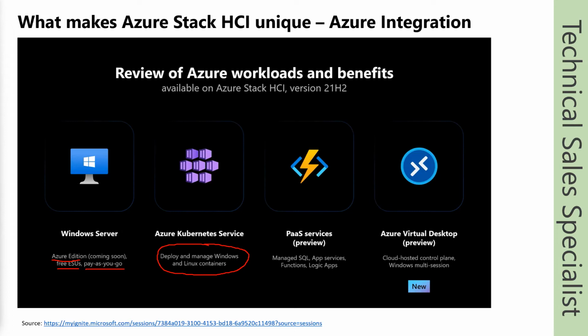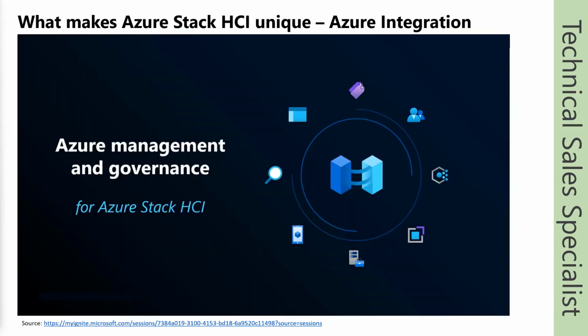We have announcements about additional platform as a services like managed SQL Server and app services. And we have the preview where we had a dedicated video module about for Azure Virtual Desktop. And Azure Virtual Desktop is one of the first great new services I'm addressing when I'm focusing on this topic. Azure Stack HCI is Microsoft Azure, and Azure Stack HCI will provide more and more Azure services for on-premises. We also will see a lot of Azure management and governance functionalities for Azure Stack HCI.